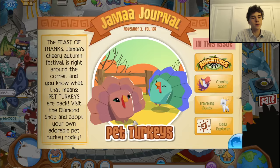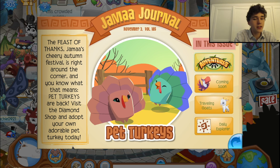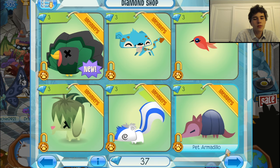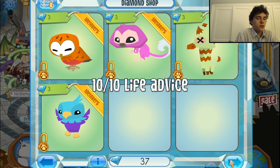You know what? Who cares about you new pet turkeys? I just found out Animal Jam has pet ponies. I didn't even know that until now. So if you ever feel like, man, it's been so long since Animal Jam released an update, I wish there was some sort of update, just go to the pet shop and scroll through the pets and you'll probably find like 8 that you've never even heard of before, and it'll be like a new update.